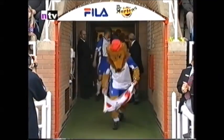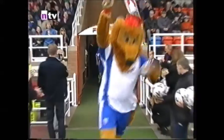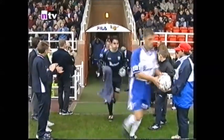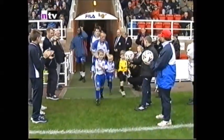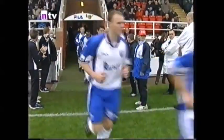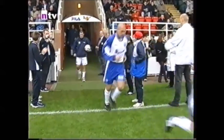Diamonds against Hereford United, the first top of the table clash of the season, the all important one. Diamonds sitting pretty in second place and Hereford United in third. So what can Brian Talbot and his men do? This is the big one. Diamonds take to the field.